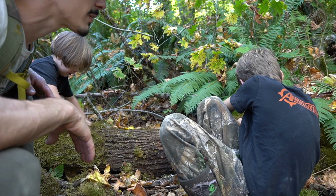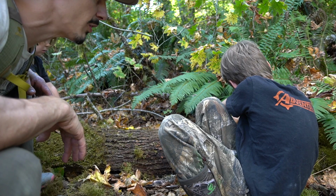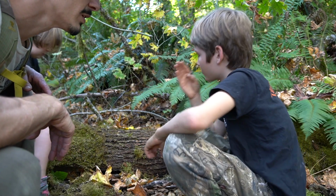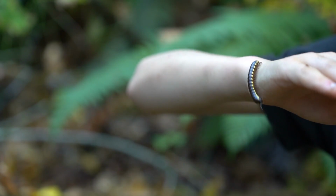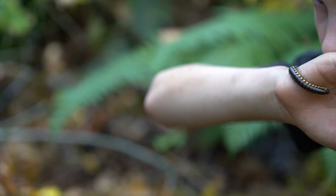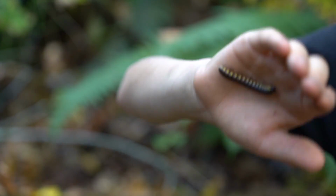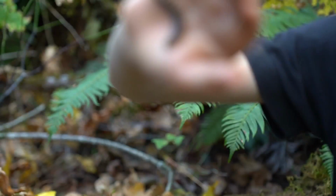Axel found something really neat. I think that's a yellow spotted centipede. No. Bring it over here. Yellow banded centipede. Oh yeah, look, it is beautiful. Wow. Look, Daddy. I think that's called a yellow banded centipede. Yellow spotted centipede. Oh, it has a distinct smell. Smell it, Daddy. Smell it.